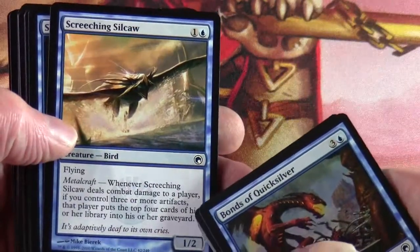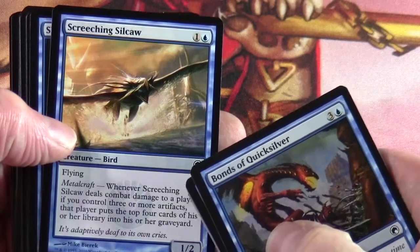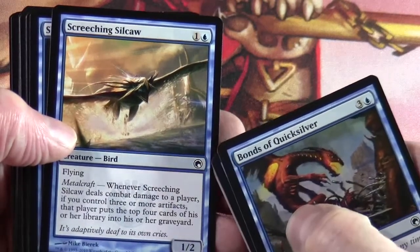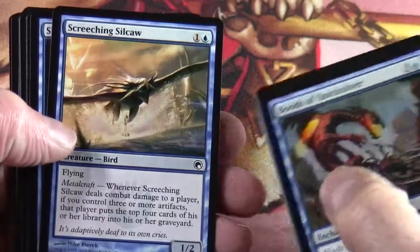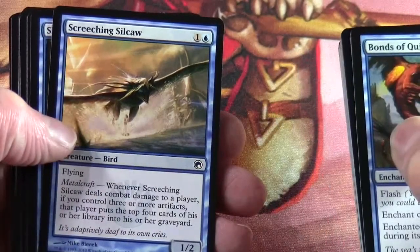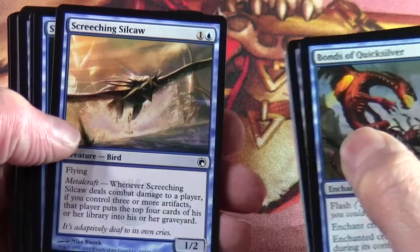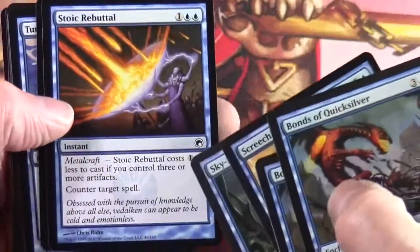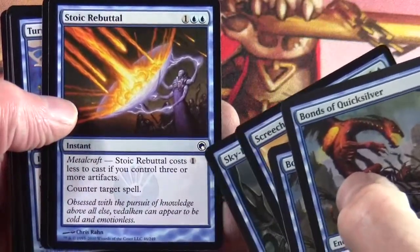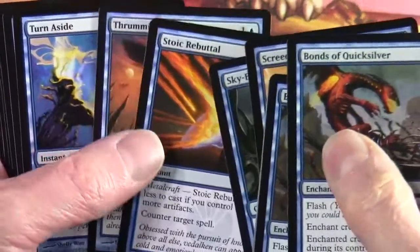There's mill, again with conditions. So whenever Screeching Silkor deals combat damage to a player, and there are several mill cards in Magic that already do that sort of thing, but also if you control 3 or more artifacts, that player puts the top 4 cards of his or her library into his or her graveyard. Stoic Rebuttal, so this is caring about controlling 3 or more artifacts.